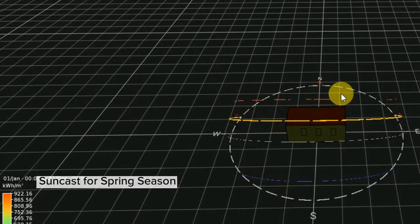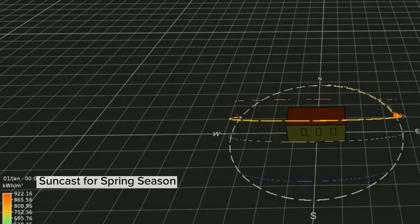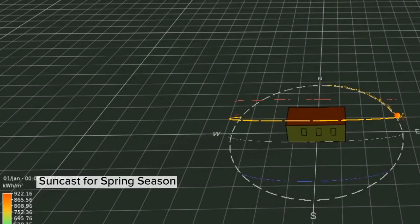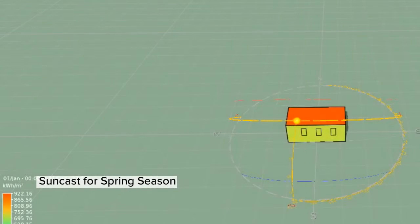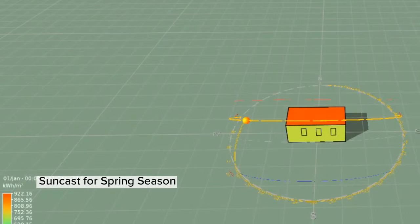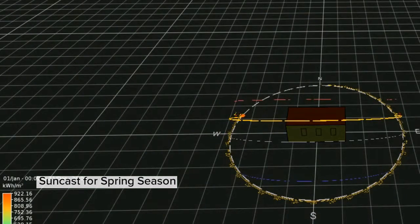For the base case analysis, during the month of April, the suncast results showed that the sun rises at approximately 5:15 in Seattle, with shadows on the western side, and as the sun reaches its zenith and fades away, the shadows shift towards the north eastern side, with sunset at about 7 o'clock in the evening.